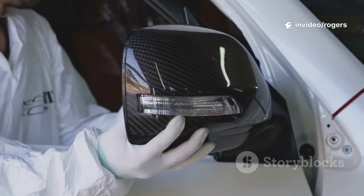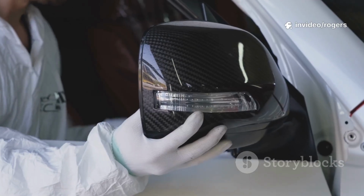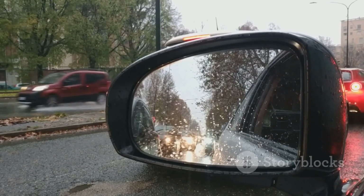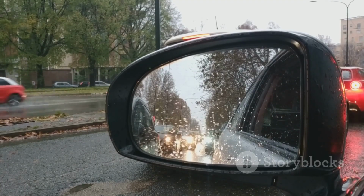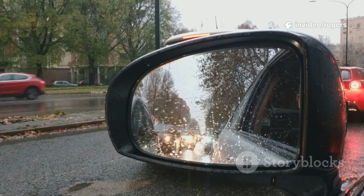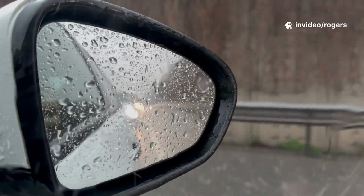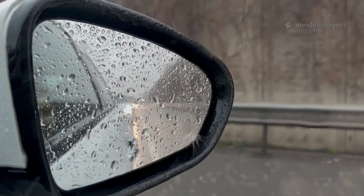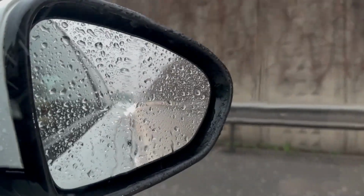If your mirror's cracked or hanging, rendering the image distorted or unstable, your ability to judge distance is gone, replaced by uncertainty and guesswork. The clarity and stability of the mirror are paramount for accurate perception, and you're just guessing on the road, relying on luck rather than informed judgment. This is a gamble no driver should be willing to take.